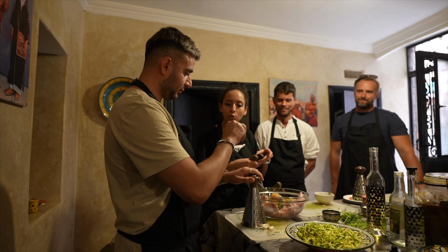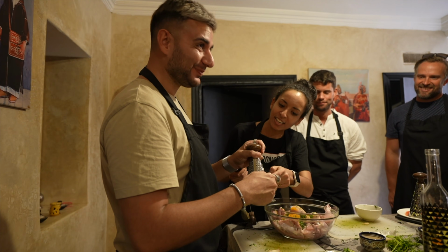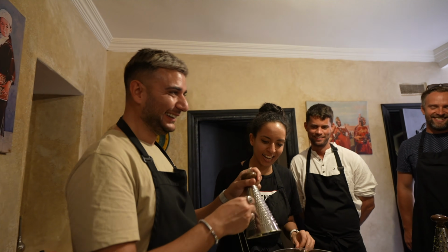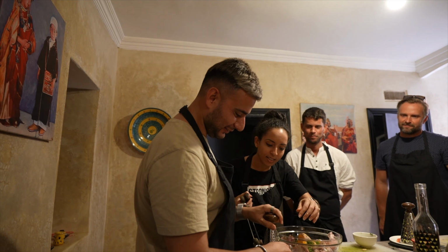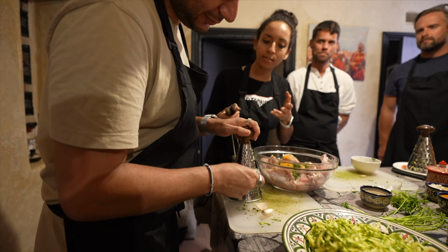So like this, yeah? We don't want a human meat inside, okay? Are you sure? We don't want a human tagine. Yes, and in here. And then go the back of the garlic, it will be like this, and then it will be better and easier for you.